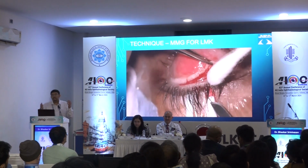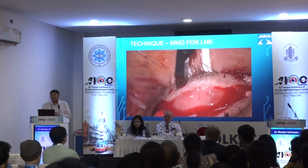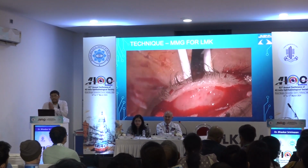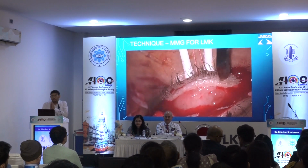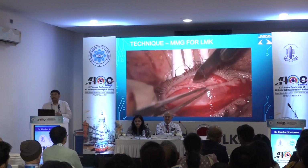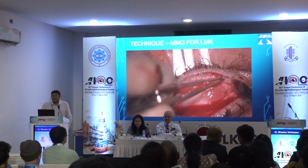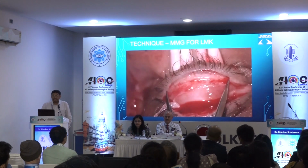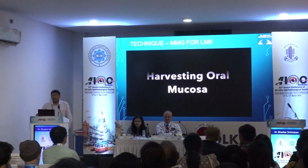So unlike what the oculoplasty people do in terms of the skin and the muscle on one side and the tarsal plate and the conjunctiva on the other side, we are basically dissecting between the conjunctiva and the tarsal plate. So the amount of tissue that you're removing is much thinner as compared to what we conventionally do with the oculoplastic surgeons. It's important not to damage the tarsal plate as much as possible, but if you have a lot of distichiatic lashes, you might want to include them in your dissection.